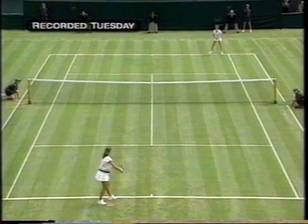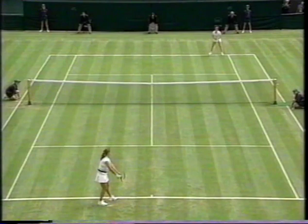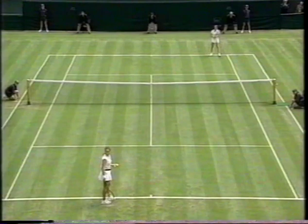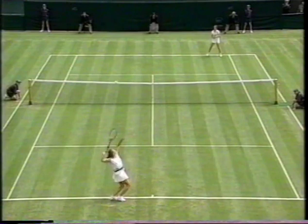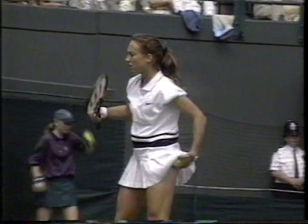Net. It's only Ann Kremer's fourth major in her young career, and she's never gotten past the second round before. Just deep. The automatic line caller not operating yet. 30. And you can imagine Ann Kremer, she fights like mad to get through the qualifying last week at Roehampton, and then she gets the pleasure of drawing Martina Hingis in the first round.